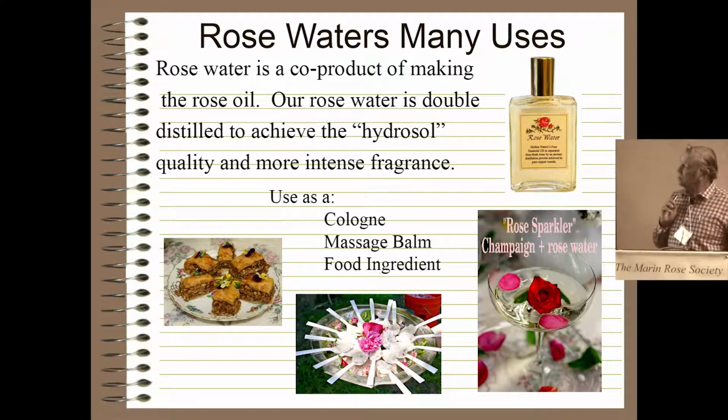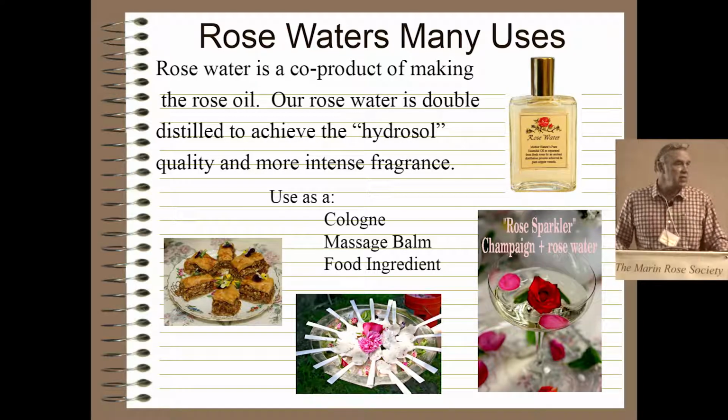Now, distillation was discovered in the 2nd century AD, and it was a Muslim doctor in the Middle East that applied it to roses to get the first rose oil. And so it's been in the Middle East since the 9th century, and they've learned to use it as a food flavoring. So hence we have baklava. That's one of the flavorings that you'll find in baklava.